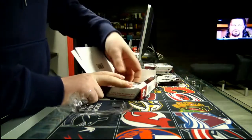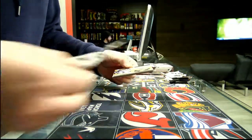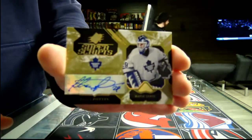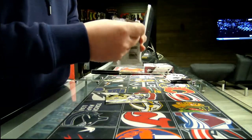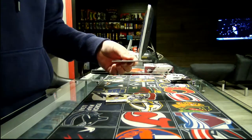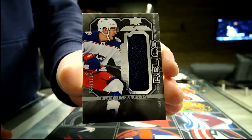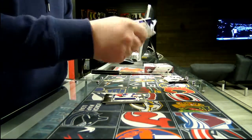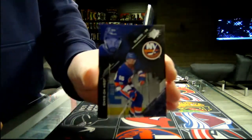Roman Reigns isn't happy right now. Superb script for the Toronto Maple Leafs, Felix Potvin. Especially a nice hit for Toronto Maple Leafs. Pack number two, you got a rookie trademark relics jersey out of 299, Columbus, Pierre-Luc Dubois. Third pack. We get a base card and rookie out of 299, New York Islanders.